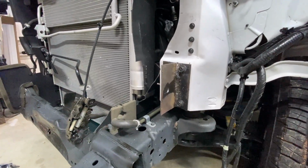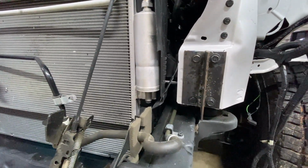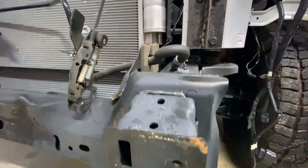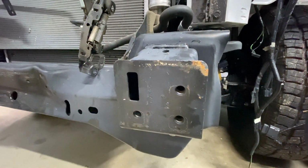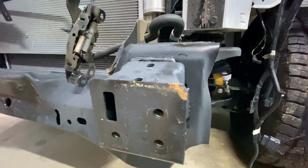And I got the plate made, which is going to be perfect for pulling this radiator support out. And then we'll probably just move it on down right here, drill a couple more holes right there, and we'll be able to pull out this little horn on the frame edge.